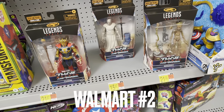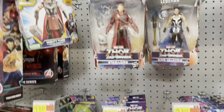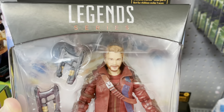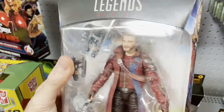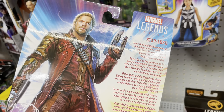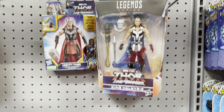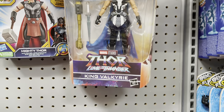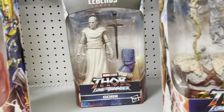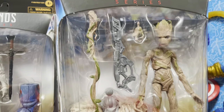And this is crazy. It's taken me four stores to find this whole wave. Well, all except Thor. Haven't found Padme Amidala version of Thor yet. But here's Star-Lord for the first time. Natalie Portman's out there. I'll see her eventually, but this is cool to finally run into Star-Lord with the rest of the gang. King Valkyrie, Thor, Ravager Thor's not here, but almost all are present and accounted for, and especially Groot. He's my favorite.